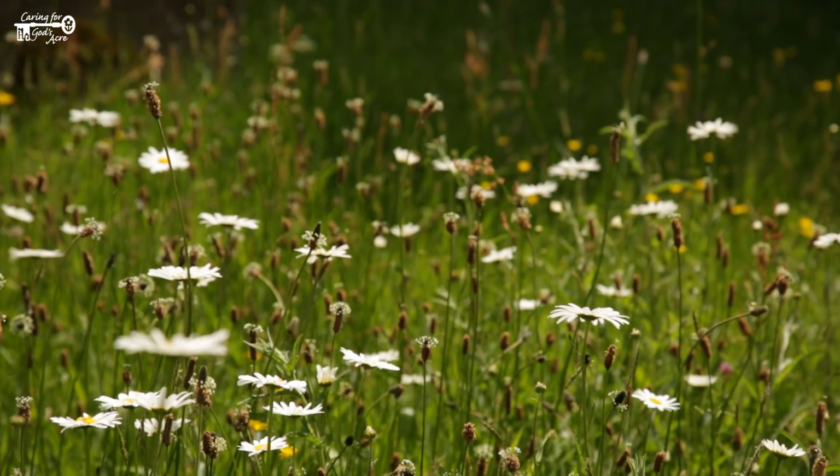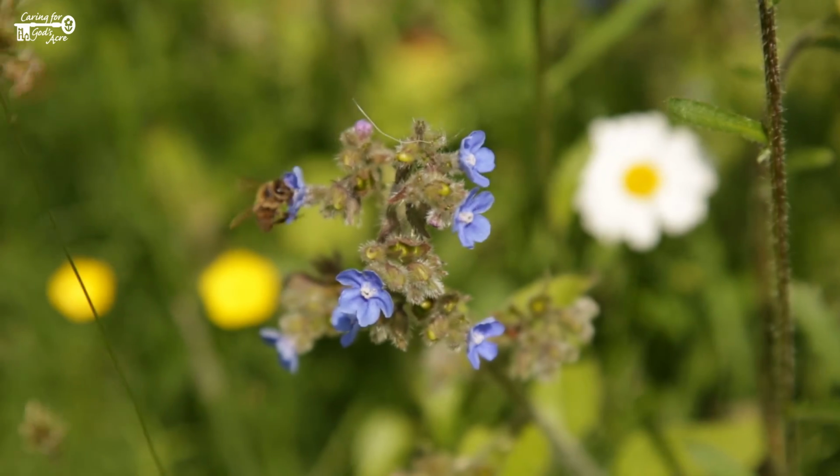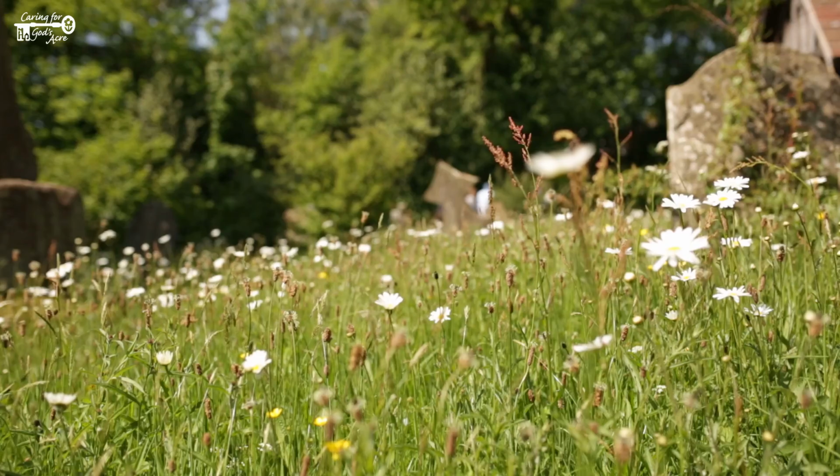It wasn't ploughed up necessarily, it wasn't reseeded, it wasn't fertilised, it didn't have pesticides on it. And it looked like this, full of wildflowers in the main. We've lost 97% of this habitat since the Second World War.